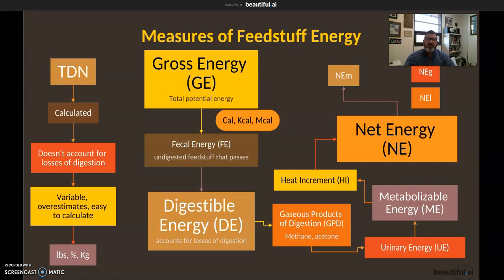Again, very busy slide here. We're going to talk about feedstuff energy a little bit more specifically. Two different fractions are on the slide. Now, we'll start at the left side of the slide.